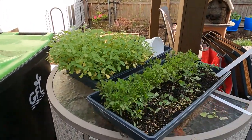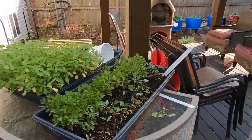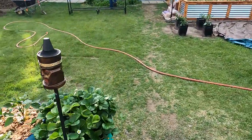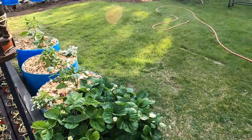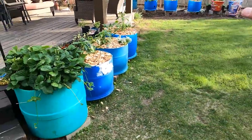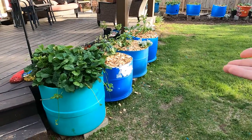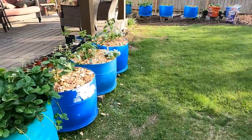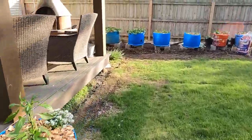Again, this is the stuff we usually grow from microgreens in trays like this. But it just goes to show you can use anything that you have access to. Getting some food safe barrels, cutting them in half, throwing some soil in them, you can make that happen. That works.